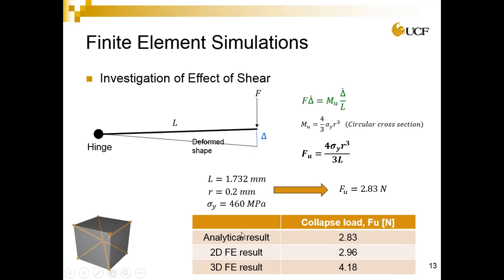Here, numerical collapse loads, these two, correspond to experienced force values at 0.5 millimeter vertical free end displacement. As can be seen from the table, the analytical result is in agreement with 2D finite element results, which is expected since the analytical model is a two-dimensional model as well. However, the 3D finite element result differs much from both the analytical result and the 2D finite element result. And this outcome suggests the use of a three-dimensional finite element model to accurately represent the experimental cases.